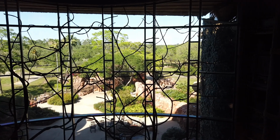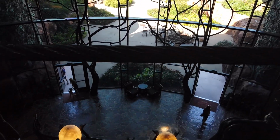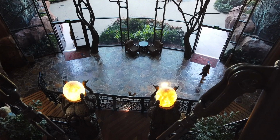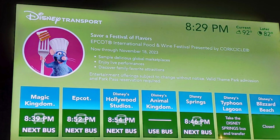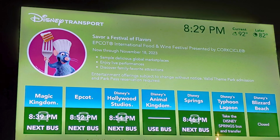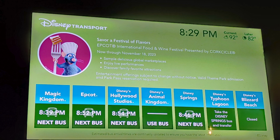As it turned out, the night we stayed happened to be an extended evening hours at Epcot for Disney Deluxe Resort guests, so we again threw our plan of a resort-only stay out the window. We were going to hop on the bus, but the wait time for the next bus was over 20 minutes, so we decided to drive over instead.